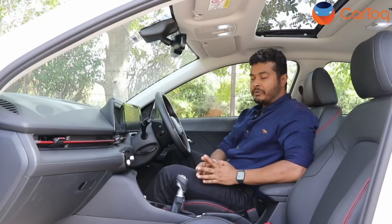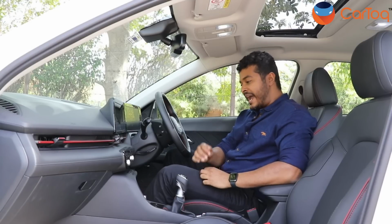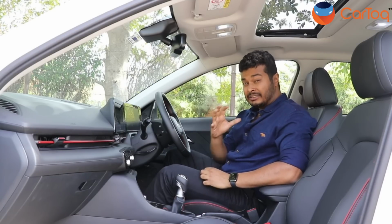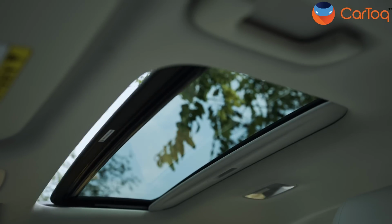One more thing which is unique to the Hyundai Verna is the 8 speaker system from Bose, and guys, trust us, it does sound like you are sitting in a theater. It sounds awesome.